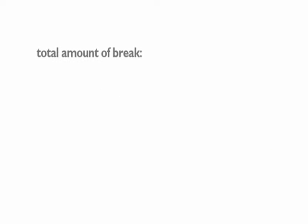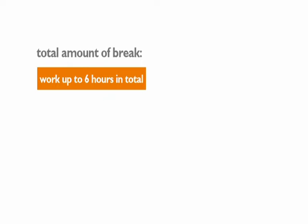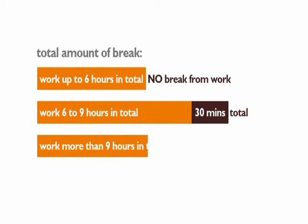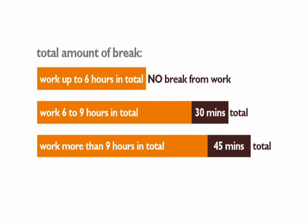The total amount of break you must take depends on the total amount of work you will do in a shift. If you will not work for more than 6 hours in your working day, there's no need for a break from work. But remember, breaks from driving could still be needed. If your shift contains more than 6 but no more than 9 hours, then you must have breaks totaling 30 minutes. If you'll work for more than 9 hours, you have to take at least 45 minutes in total.